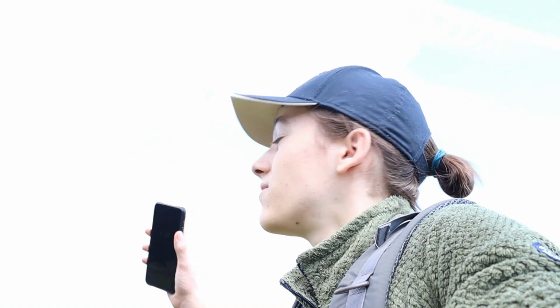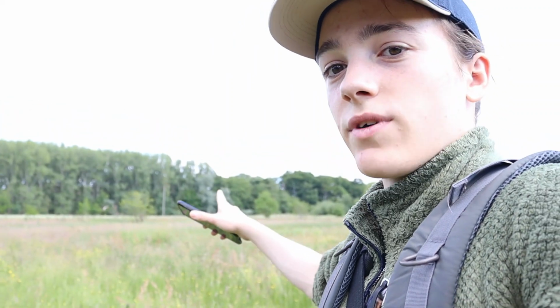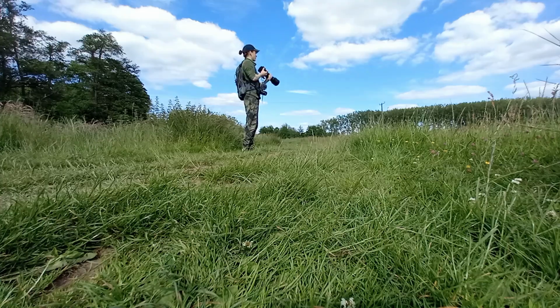I believe this is a jackdaw flying overhead now, which you're not going to be able to see because it's going to be extremely overexposed, but I haven't got a photo of a jackdaw yet, so I really should have taken a photo of him. We've got 10 minutes. Yeah, I can see small birds over on this bush over here.